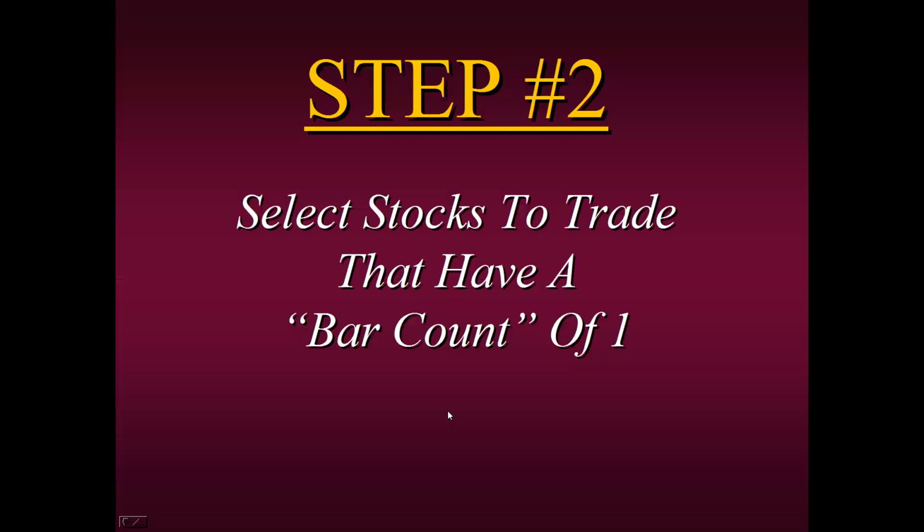So this brings us to step number 2. We're only going to select stocks to trade that have a bar count of 1. Why? Because that means the first bar has been colored yellow. And if this is going to take off into a real extreme uptrend, that's where you want to get in, right? Because most likely that'll be the bottom.